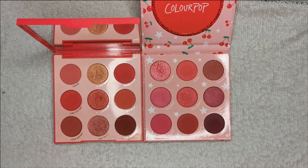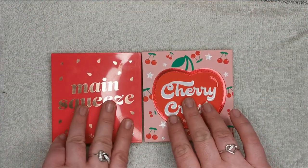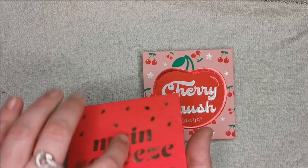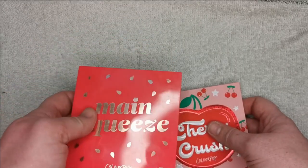Is there enough between them to warrant keeping both? Oh, I don't know. I love this, but then I love this too. Oh, crikey. I'm going to pop that aside as a maybe for now. Am I actually going to use it? Yes, I'm going to keep hold of both of these. If I haven't used this by my next declutter, it will go, but I just can't part with it right now.